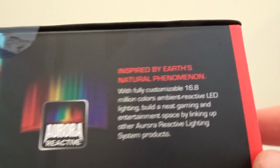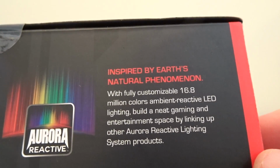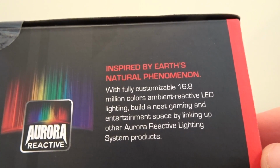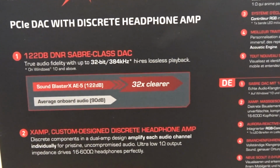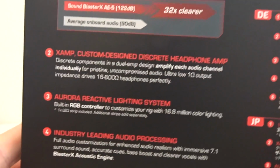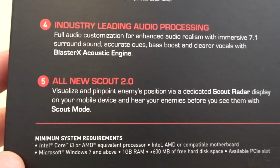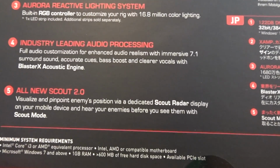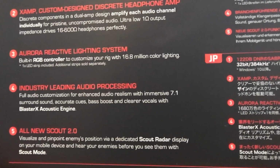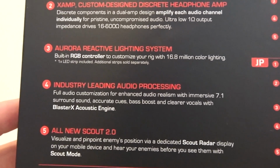Cool. Let's see, inspired by Earth's natural phenomenon, with fully customizable 16.8 million color ambient reactive LED lighting, build a neat gaming and entertaining space by linking up other Aurora reactive lighting system products. Cool. The back of the box, let's see. Again, we're seeing just a lot of the same stuff here. All new Scout 2.0. And yes, as you see here, it says, visualize and pinpoint enemy position via dedicated Scout radar display on your mobile device and hear your enemies before you see them with Scout mode. Like I said, some people might view that as kind of cheating, but I mean, if you have the hardware to detect someone by audio and it gives you a leg up, maybe, why not.